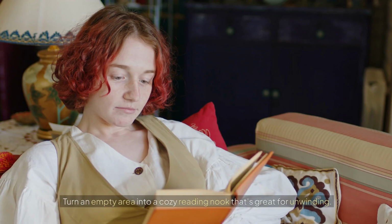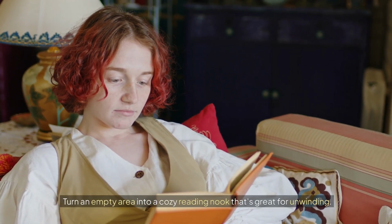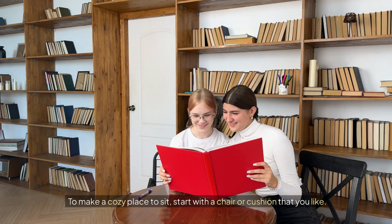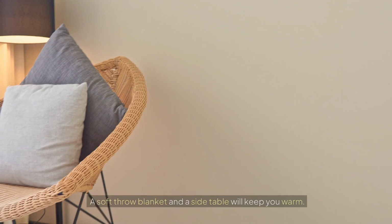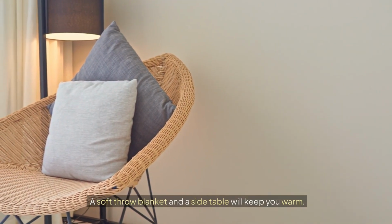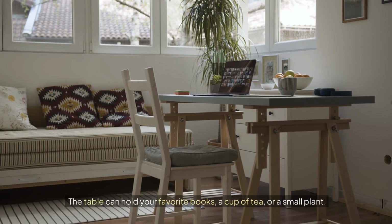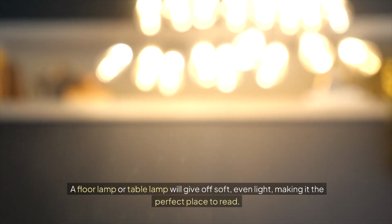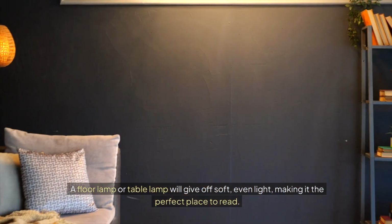Cozy reading nooks turn an empty area into a cozy spot that's great for unwinding. To make a cozy place to sit, start with a chair or cushion that you like. A soft throw blanket and a side table will keep you warm. The table can hold your favorite books, a cup of tea, or a small plant. A floor lamp or table lamp will give off soft, even light, making it the perfect place to read.